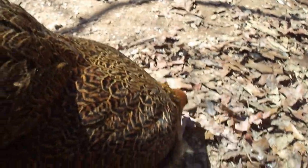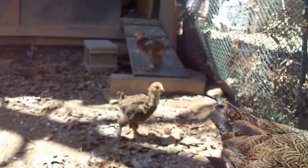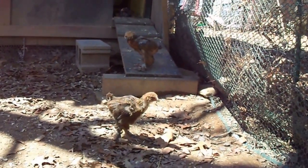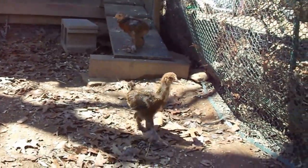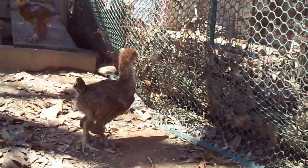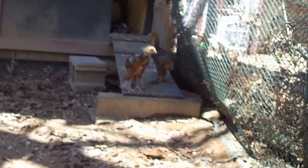And I have a blue partridge girl and a partridge girl. The partridge is like Mama Brandy here. She's been a good mama. They're over 5 weeks old now. The trio is sold. There's a couple little barred rocks in here, male and a female. This little girl right here is a partridge like Mama. They look like scruffy little dinosaurs right now. They're going to be gorgeous, gorgeous, gorgeous birds.